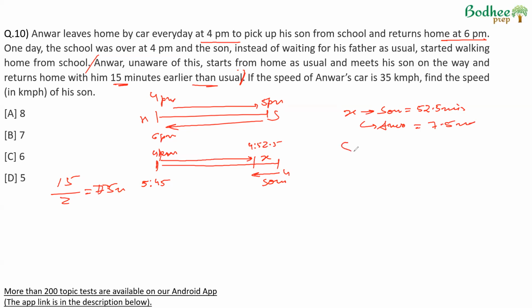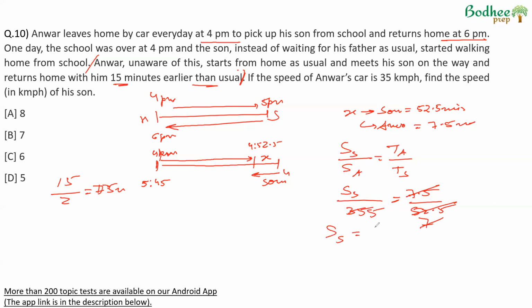So we can say that the speed of the son versus the speed of Anwar will be inversely proportional to the time taken to cover the same distance. Time taken by Anwar upon time taken by the son. Speed of the son, if we have to find out, speed of Anwar's car is 35. Time taken by Anwar is 7.5. Time taken by Anwar's son is 52.5. 7 sevens are 49. So 35 divided by 7 is 5, and therefore the speed of Anwar's son is 5 kilometers per hour.